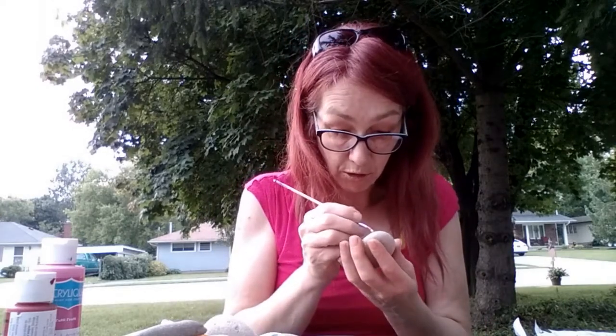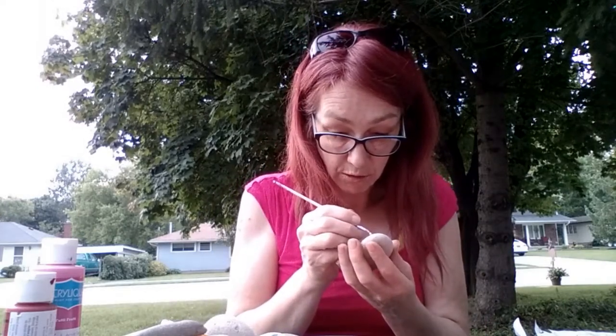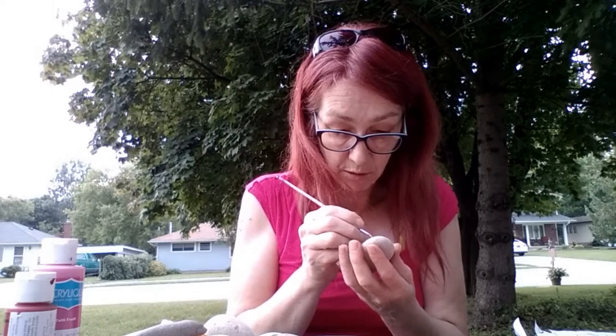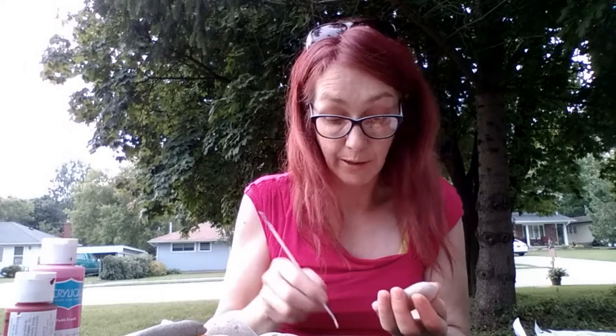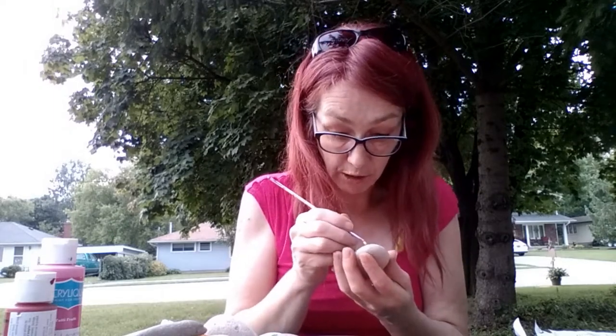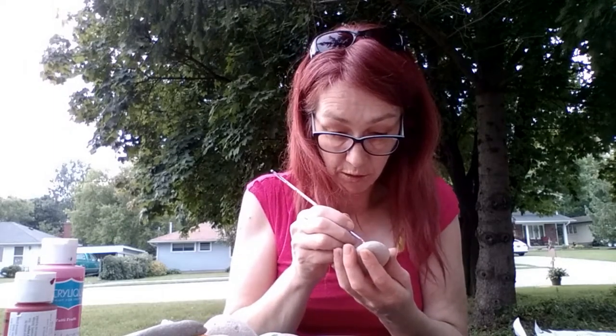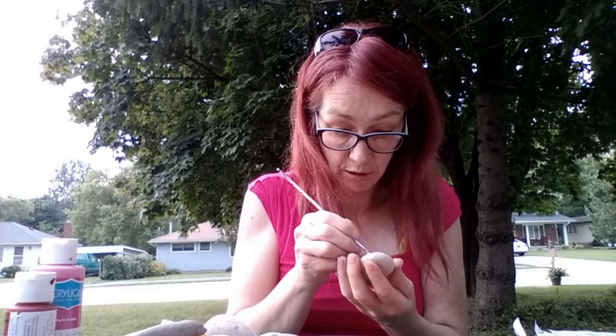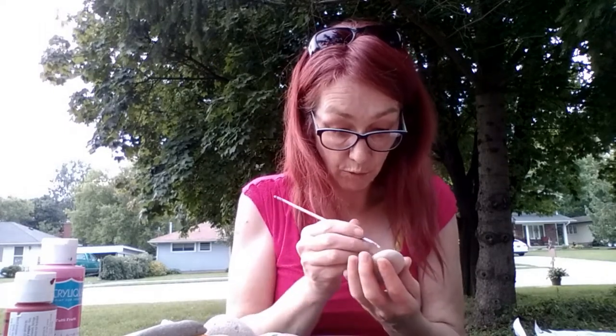Try not to get them too close together, because you might have to go over with another color. It might not show up as bright because it's that pond green. But I did add some white, so.